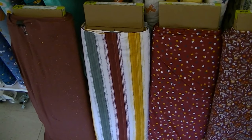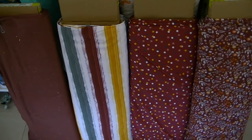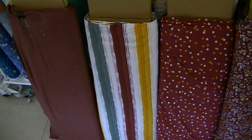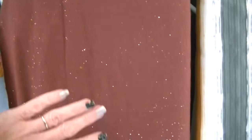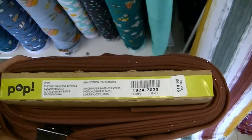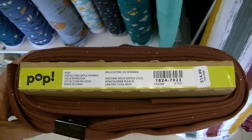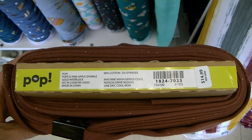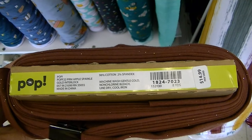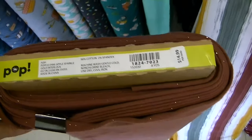And then here's some of their pop collection. You can see how well those coordinate, and we'll go through those one by one. I love this one with the glitter and the kind of raisin background. So pretty. And all these are 98% cotton, 2% spandex. And this one is PRM Apple Sparkle Gold Interlock.